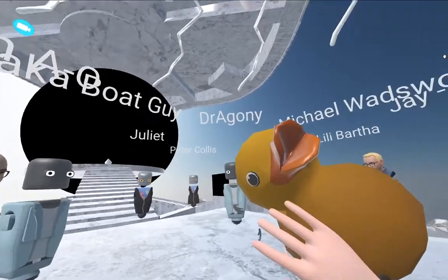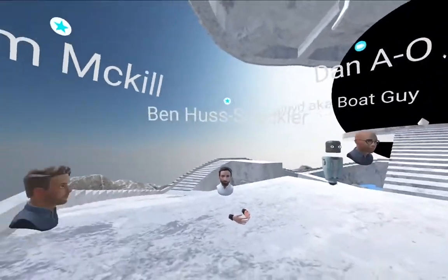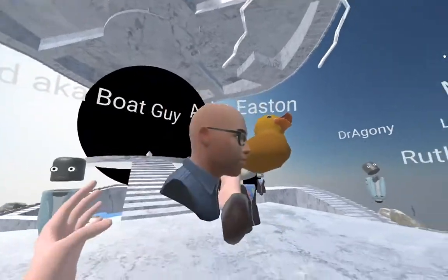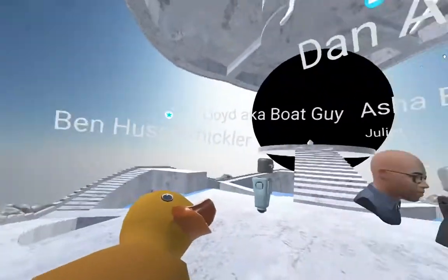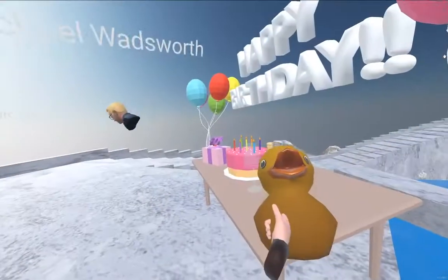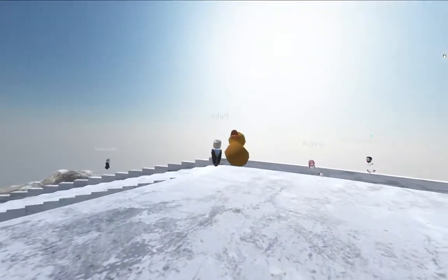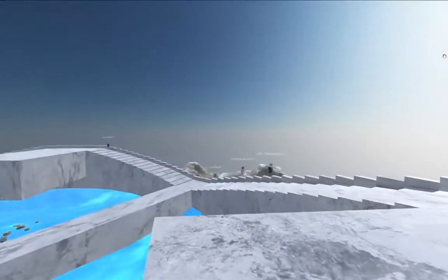Okay, who has not held the duck? No one's held the duck, Nina. Here's the duck. Thank you. Also, it's her birthday, and actually, we're all here. Let's move to the birthday space. This way. Damn this duck, this was a bad idea. Where's Asha? So let's all sing happy birthday when she gets here, and she can do a little intro.